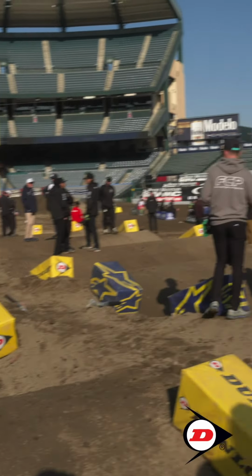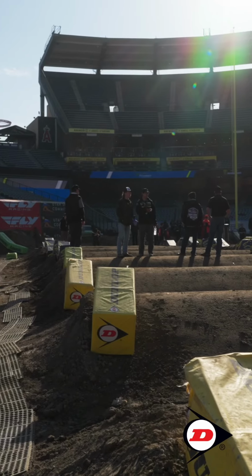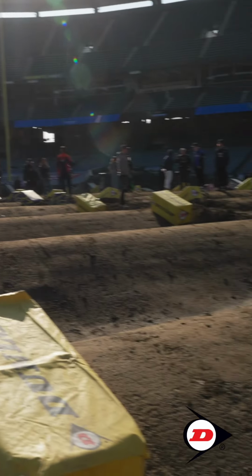Track is tricky. We've got a turning rhythm. It's gonna be technical. It's gonna get rough. So I think the hardest part's probably gonna be the double whoops. Need to be perfect through there. So I'm gonna focus on that and get to work. The whoop sections are gonna be very critical. Back to back, you're gonna have to be able to get through those pretty smooth to keep your heart rate down, not get it spiked up there.